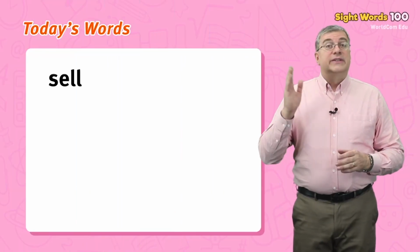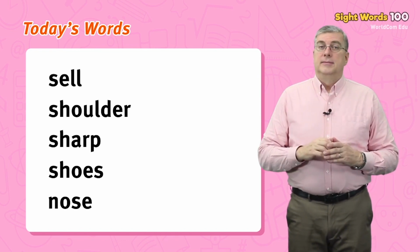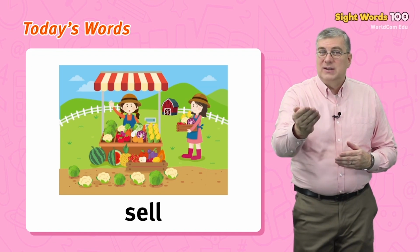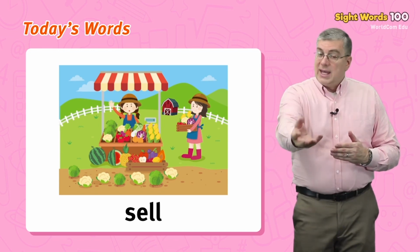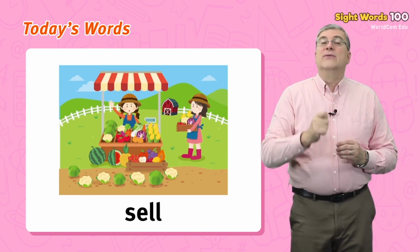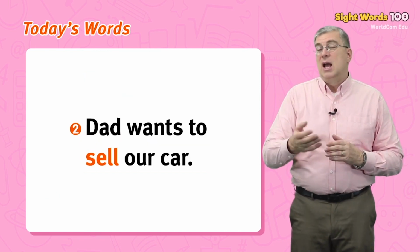Today's words are sell, shoulder, sharp, shoes, nose. First, we have sell. This word is an action word. It means to give something to someone in exchange for money. So they give me money, I sell them the thing. Usually, stores sell you products if you give them money. For example, we sell vegetables. Or, Dad wants to sell our car.